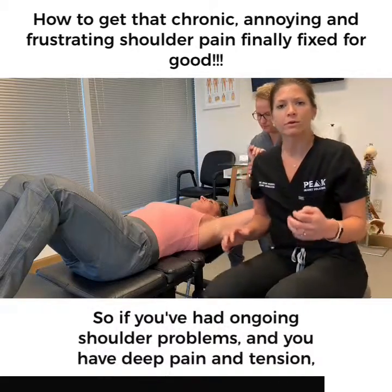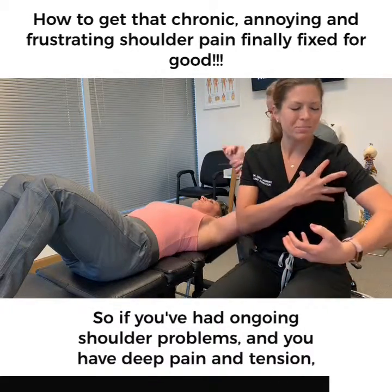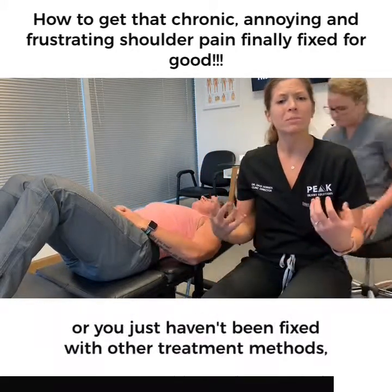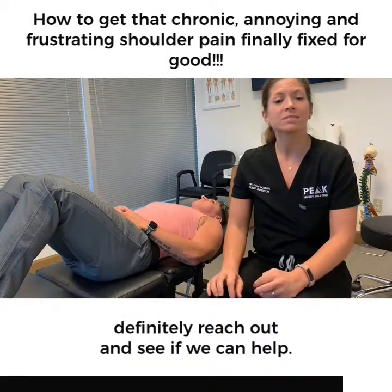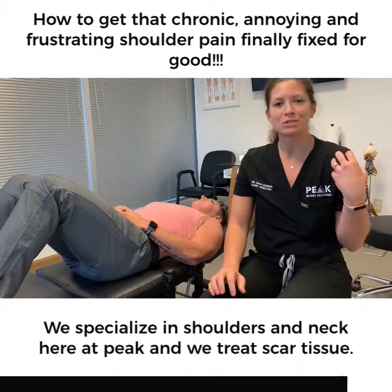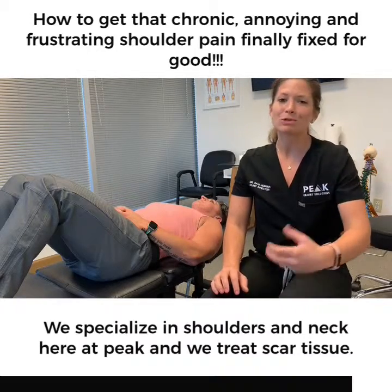So if you've had ongoing shoulder problems, you have deep pain and tension, you just haven't been fixed with other treatment methods, definitely reach out and see if we can help. We specialize in shoulders and neck here at Peak, and we treat scar tissue.